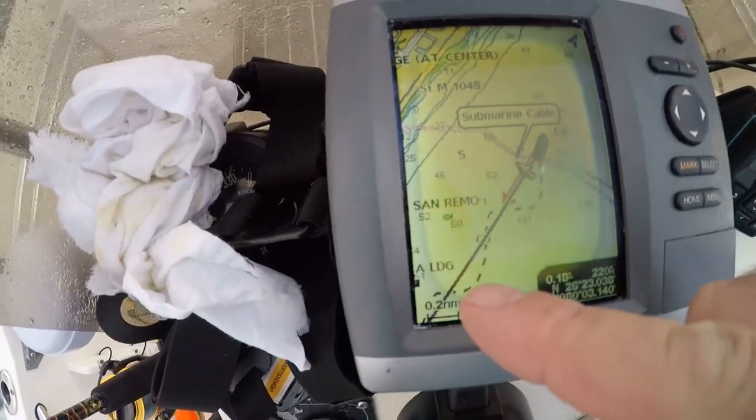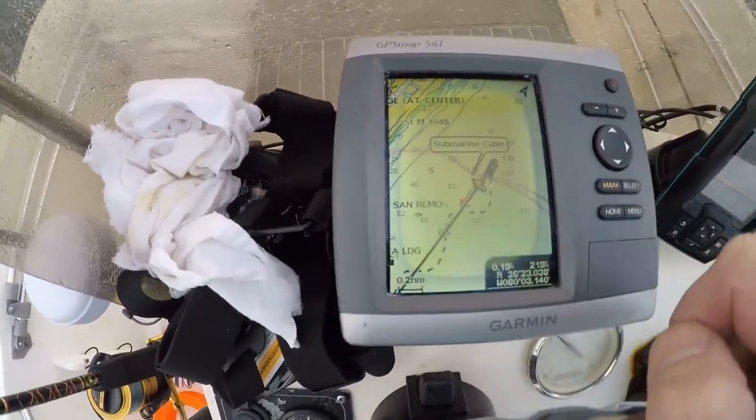Then you zoom in and out of the reef. You're going to make slow, smooth, winding S-shaped curves between 90 and 120 feet and you look for the bite.